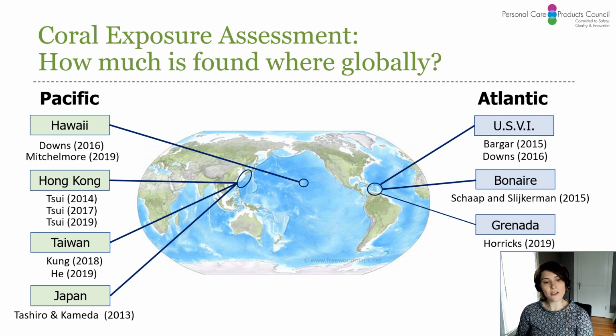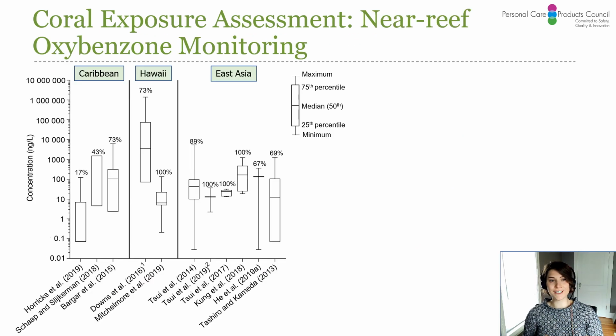So overall, there's actually not that many studies that have conducted monitoring near coral reefs globally. So let's start looking at data, and we're going to begin with oxybenzone monitoring data. Oxybenzone has more monitoring data than any of the other UV filters, and as you can see in the plot below, I've divided the data up by region so it's a little easier to digest.